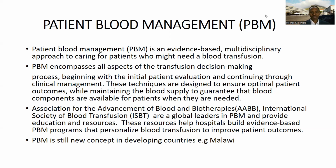So this is patient blood management, which is an evidence-based multidisciplinary approach to caring for patients who might need blood transfusion. PBM encompasses all processes of the transfusion decision-making process. This is the first point whereby a clinician makes a decision that this patient should be transfused. So decisions like at what hemoglobin level should we transfuse? Is it at 6? Is it at 5? Is it at 8? And this particular patient, at what hemoglobin level should we transfuse? So it starts from that initial patient evaluation and continues through clinical management.